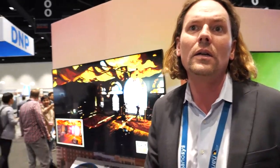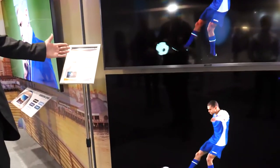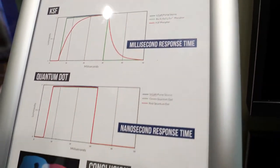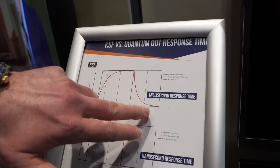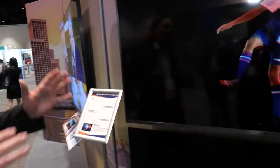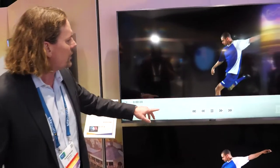So at Nanosys, you have some technology that really helps with motion. That's right. That's the quantum dot itself. So let's take a look at that right here. This is just a very quick demo of the KSF phosphor solution, which is on the top here. A phosphor is a form of color conversion, but it has a very slow response time. So it degrades slowly, and when you slow the image down just a little bit, you'll start to see artifacts around the soccer ball here.